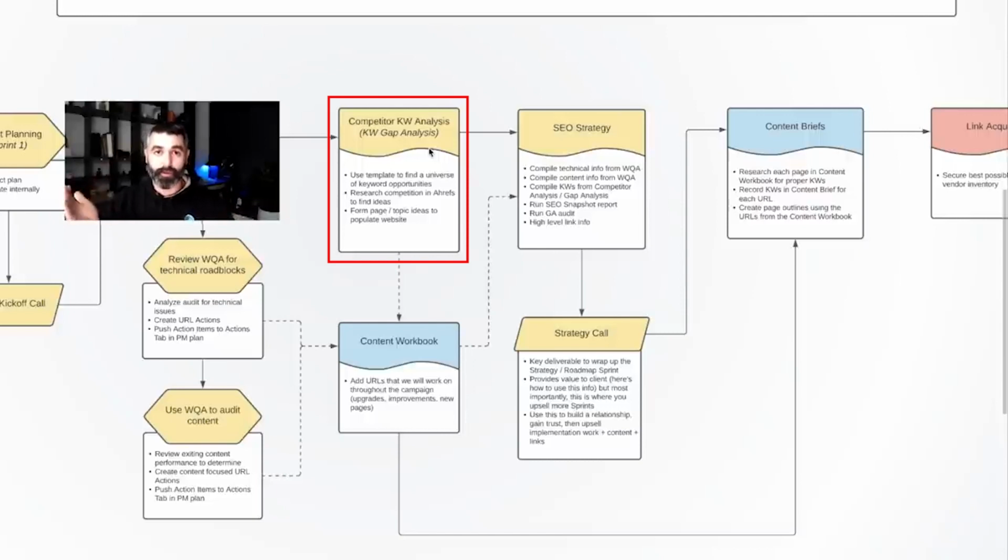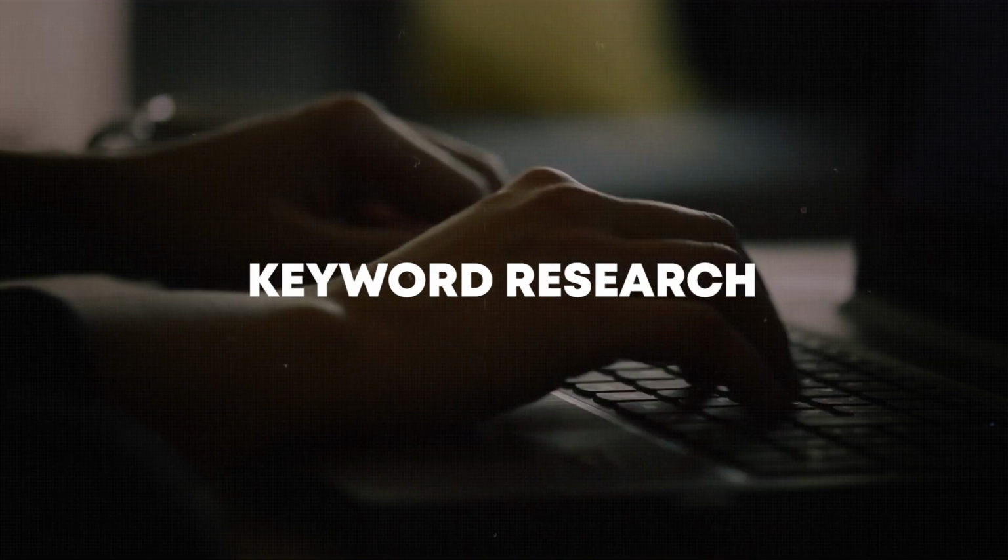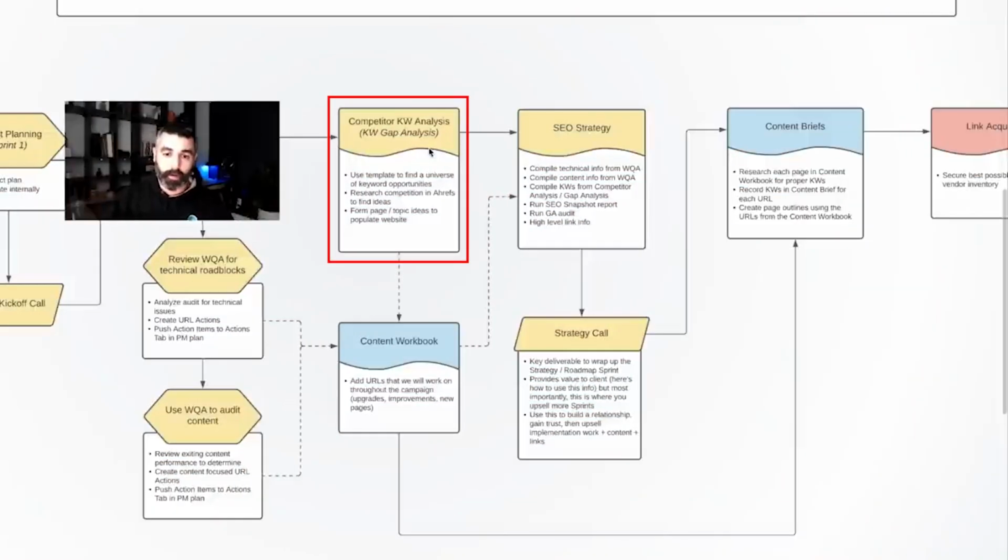And what we can use this for is keyword research. This gives us the seed keyword ideas for us to start formulating topics to create new pages around. So we're also going to take those and migrate those into the content workbook. And what this looks like, right?